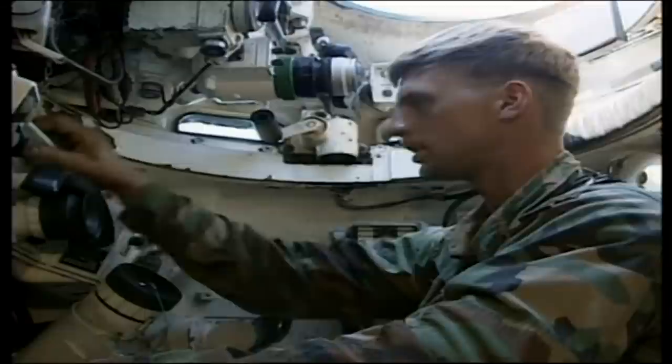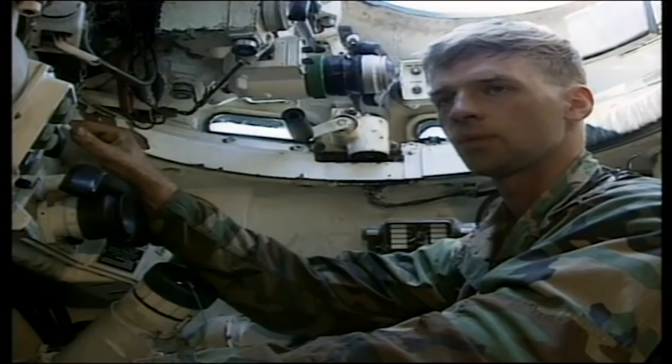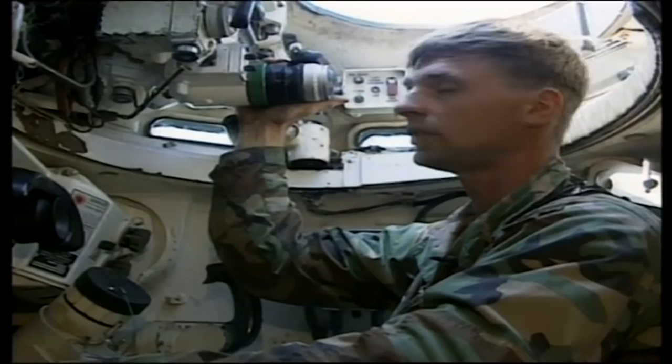This piece of equipment right here is a laser rangefinder, and what it does is it sends a laser out, reflects off the target, comes back, and that will give you your range. This piece of equipment here is your 50 caliber night sight. It's a passive elbow. This is your 50 caliber day sight.